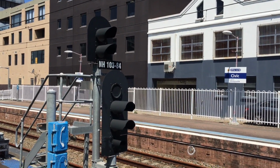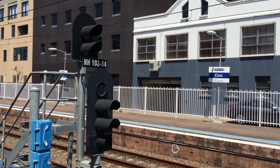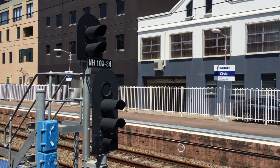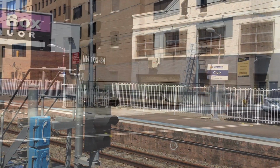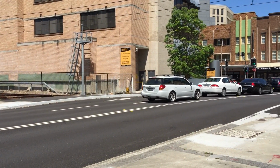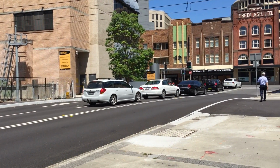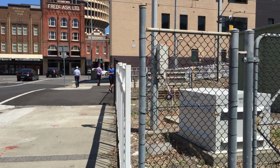And there's signals NH 103-84 facing towards, the camera is facing towards Newcastle. And the tracks have been completely covered over where the level crossing was between Civic and Newcastle Stations. Civic Station is just here.